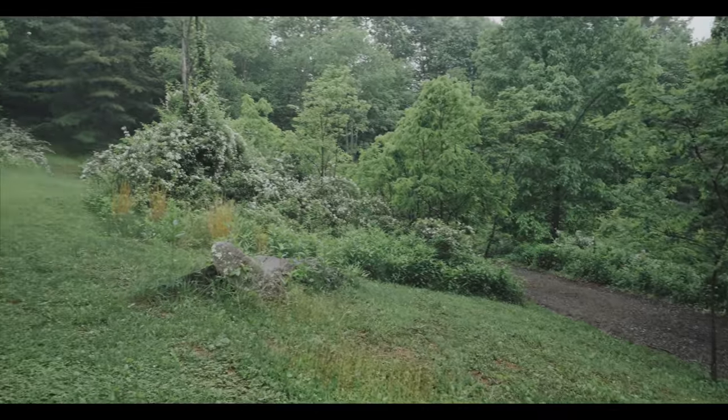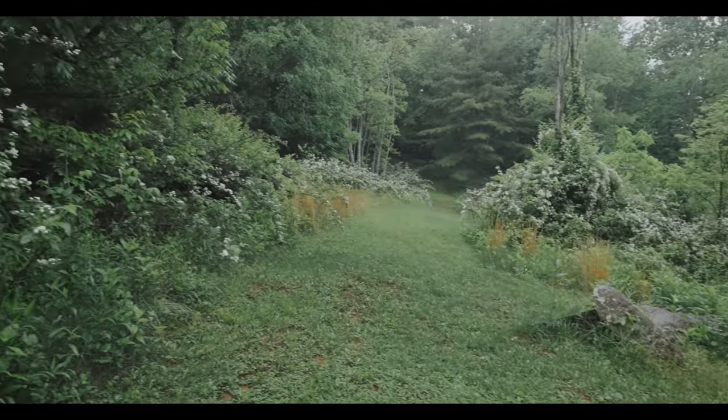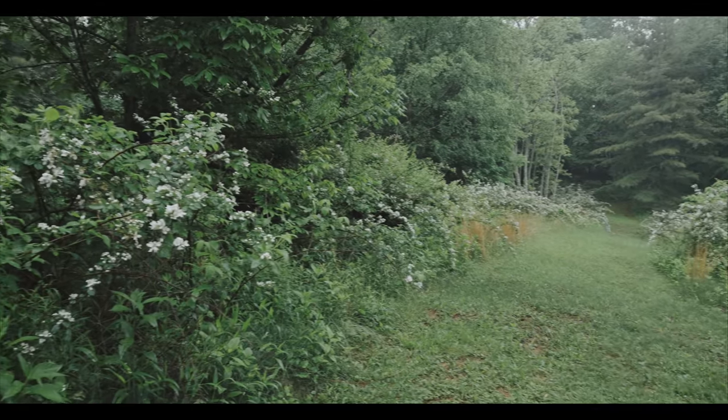Check this out, everyone. You see all of those flower buds? Those are all blackberries. Those are all blackberry bushes.